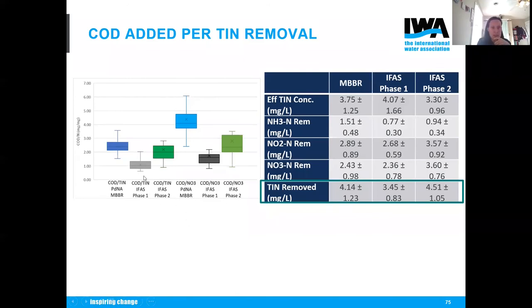So here's an example. The blue is the MBBR, the gray is IFAS phase 1, where we were adding less carbon, trying to meet a higher effluent limit. And then the green was phase 2, where we were trying to push that a little bit. I think the main takeaway here is just in gray, you can see this COD to N around 1 is really low, considering for methanol, we might expect this ratio to be 4.8 for full denite and maybe half of that for partial. So we're really under that expectation there.